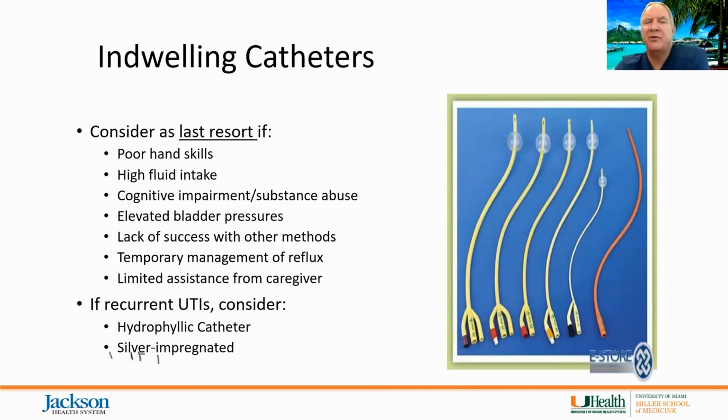So for those individuals who have poor hand skills and don't have a caretaker to perform intermittent catheterization, those who have a high fluid intake, cognitive impairment or substance abuse that would prevent them from following a typical around-the-clock schedule. Those with elevated bladder pressures may simply need this indwelling catheter, recognizing that the catheter itself can contribute to higher pressures as well. Again, if you have recurrent urinary tract infections, consider a hydrophilic catheter or silver impregnated indwelling catheter.